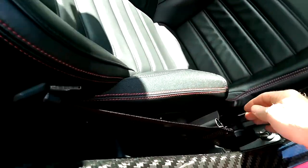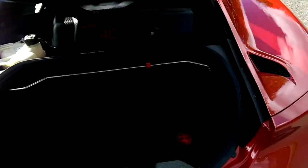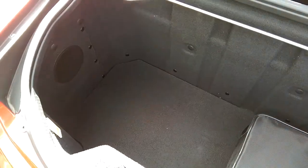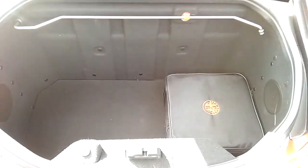Okay, if we look in the boot of the car, we've got a little lever here. Let's just have a look in the boot. We've got a lever here that opens up the boot. Very similar to the Lotus, if we look in the boot here, it's not particularly big, but it's about exactly the same storage area as you would have had in the Lotus. Very similar boot space.